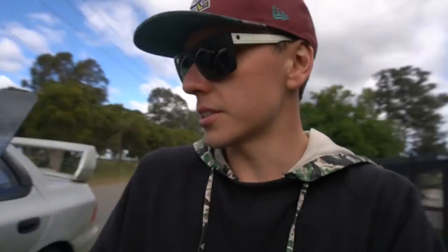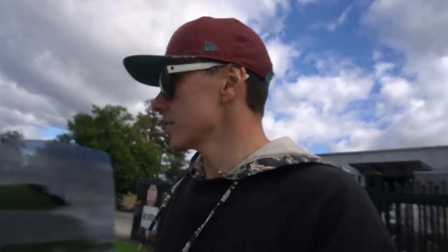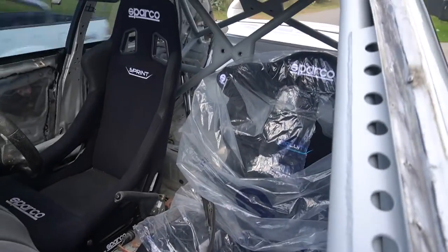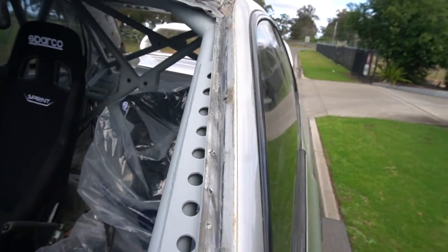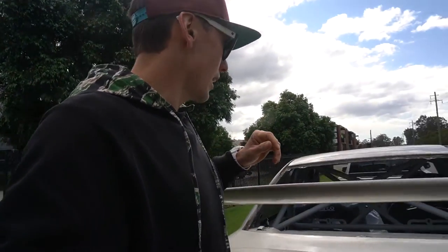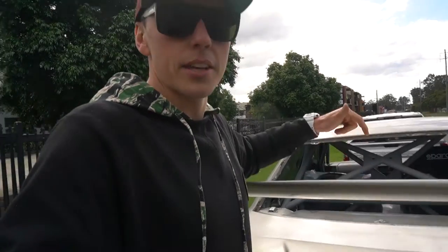I don't know whether you guys would have seen yet, but we actually got a second bucket seat. Sweet little Sparco seat in there. Oh, look at these as well, like full dimple dies all up the, oh. So it just looks wild. They had to take the rear windscreen out as well to get the parcel shelf in.